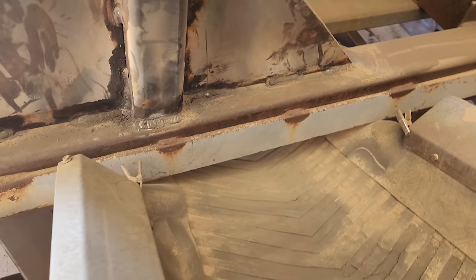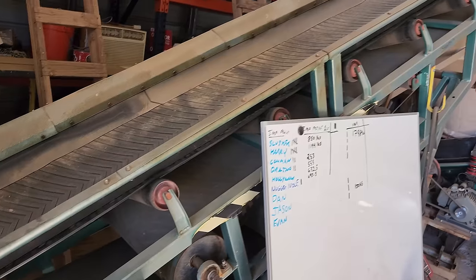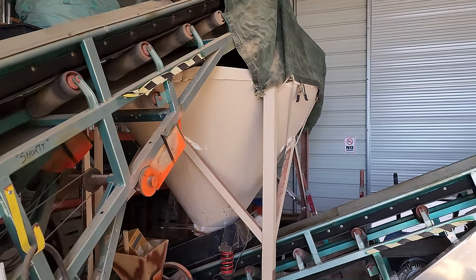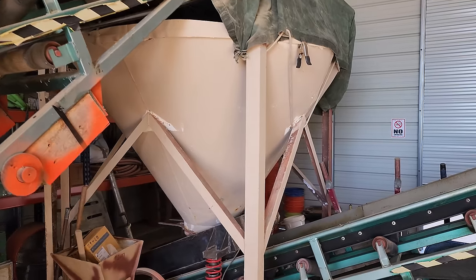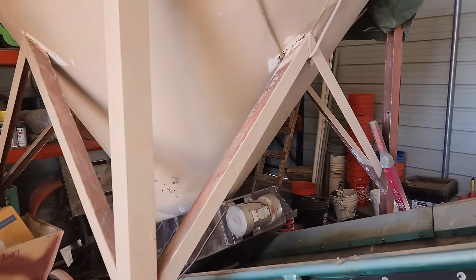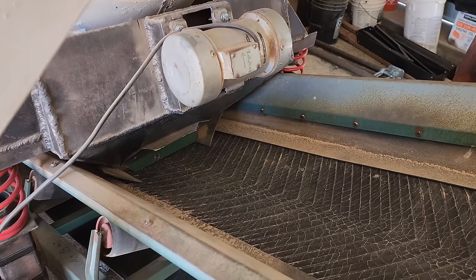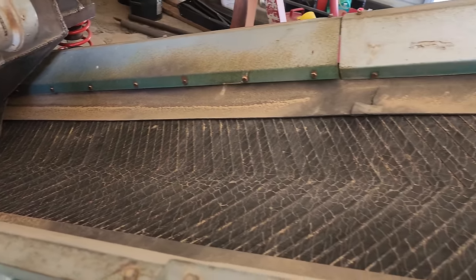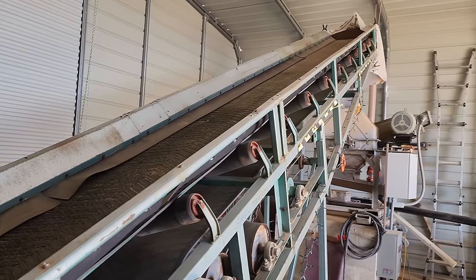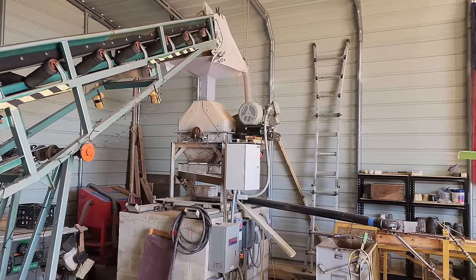Falls down here onto this conveyor belt. Feeds up into a crushed ore bin here. Conical crushed ore bin. That's kind of cool. And then another conveyor belt here that meters the material up into a little Stutenroth impact mill.